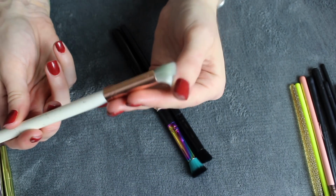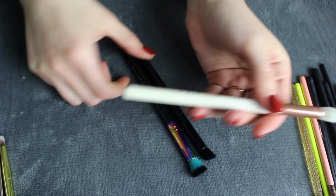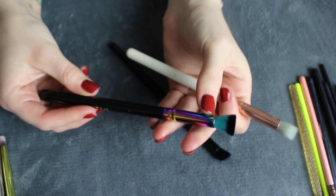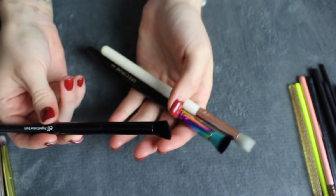This is a Spectrum D05. It's like a duo fiber blending brush, and I don't use it. This one's a Spectrum B03. It's just kind of weird. It's like a weird flat top, and I don't love it. And this one is an e.l.f. angled contour brush. Again, I just don't love it.